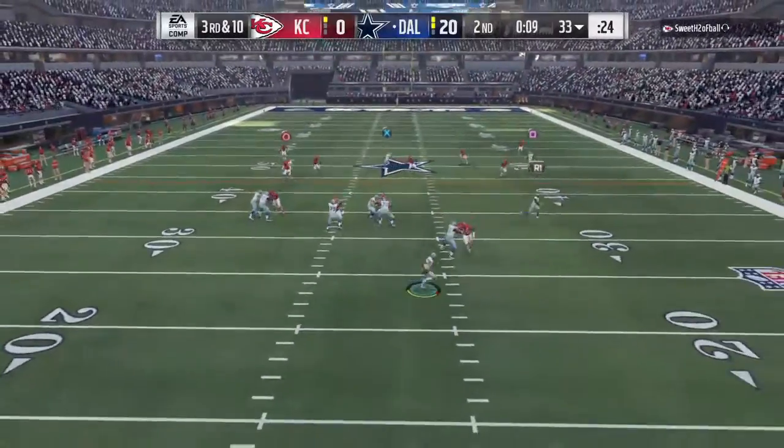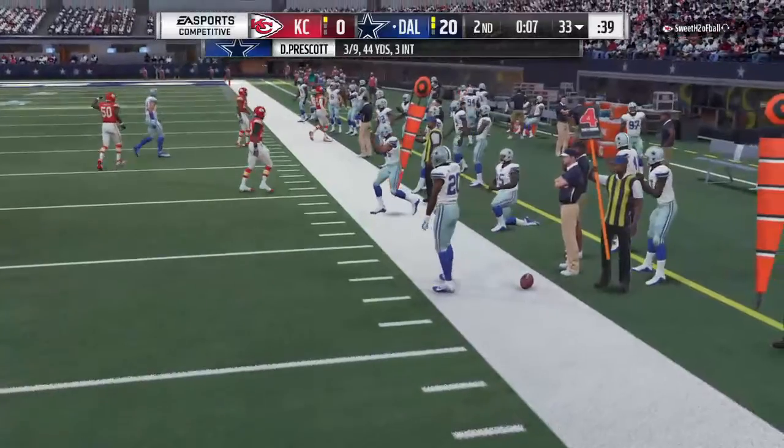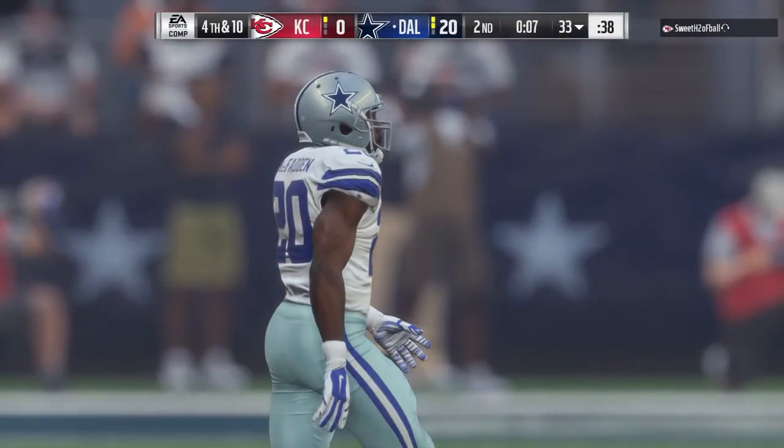Prescott off the play fake to McFadden. They'll roll him out right. And this is caught, but I don't think he stayed in bounds. No, he didn't. It's incomplete. The throw took him past the boundary, and it's 4th.